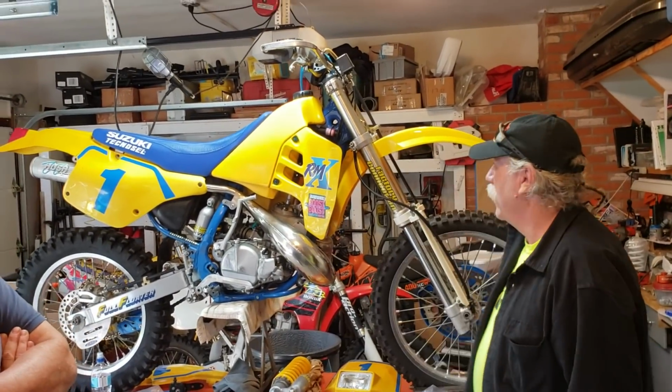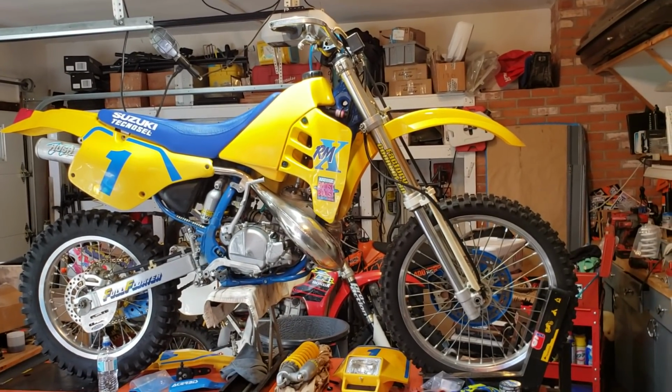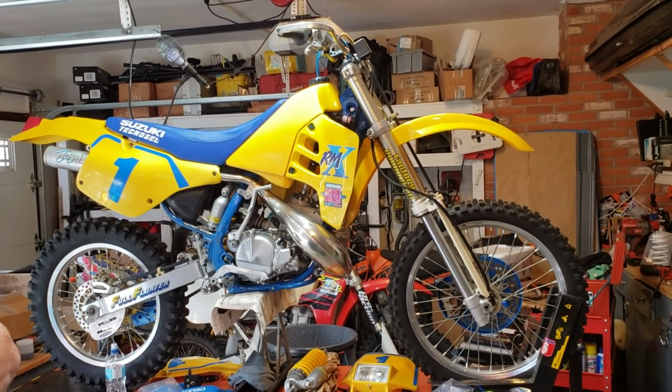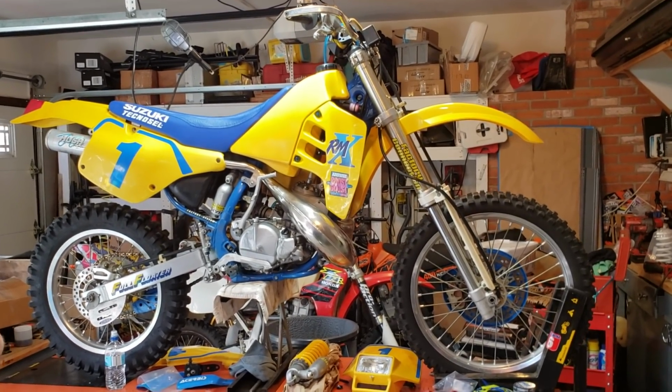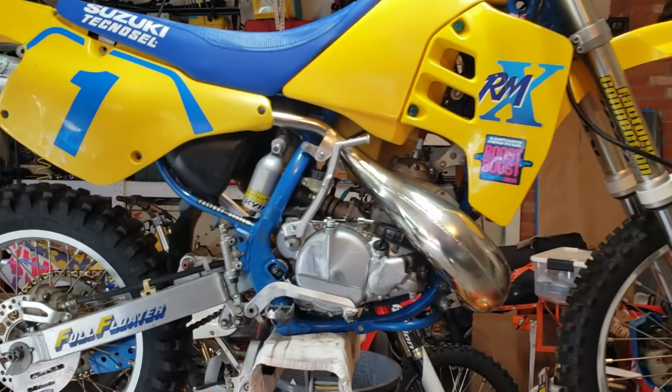But check that thing out. That looks like it belongs in a magazine. That is a beautiful piece. Work in process, but what year is that one? It's a 1989 RMX 250, the first year of the RMX. I'm looking at it on my screen, and look at the colors of this thing on the screen. It just pops. Yeah, it's a beautiful bike.